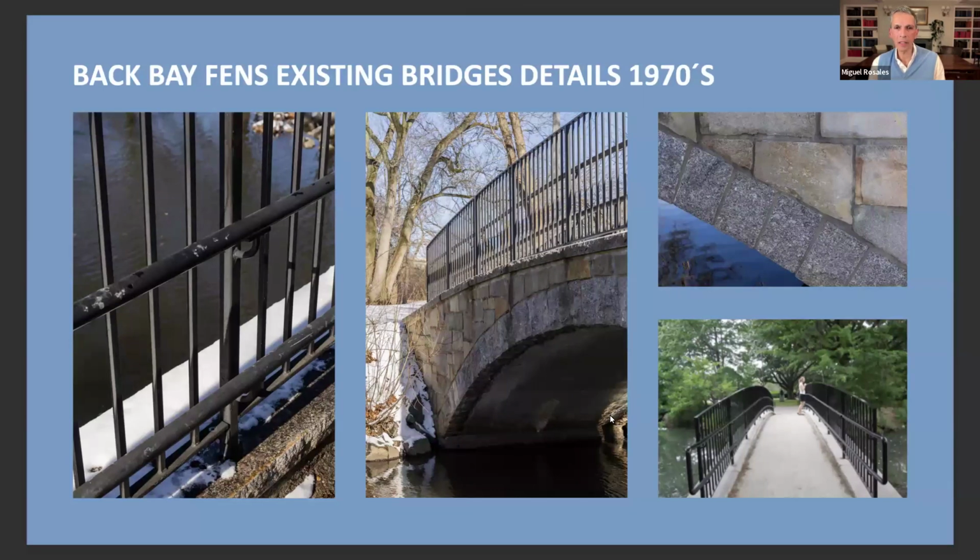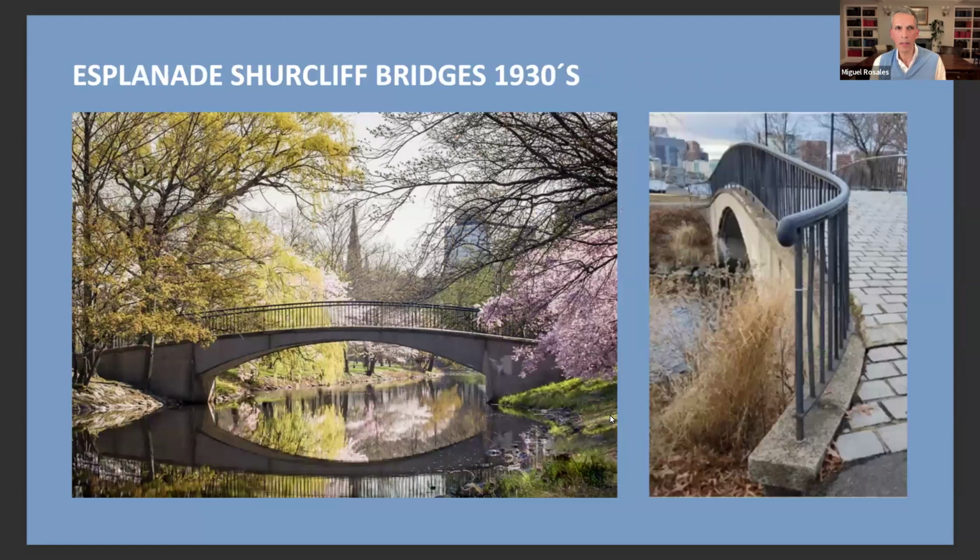And here are some of the details. I would say that some of the detailing could have been better, especially in terms of the railing. But they have lasted, and they are useful. In the photo on the bottom, you can see that the railings are very tall, I think close to 50 inches, and that makes it a little bit of blocking some of the views that you can see from them.